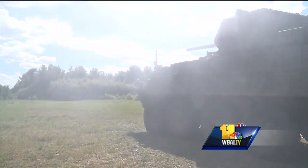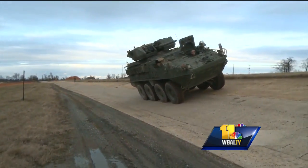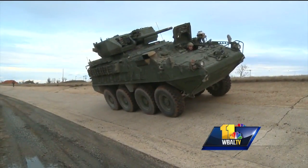The Pacific Command on the West Coast has had Strykers supporting operations in places like Thailand and the Philippines and Korea. And so they are worldwide deployable. The Army tells us that some of these vehicles are ready to be deployed right now, while others could take a year, maybe two, before they're actually deployed.